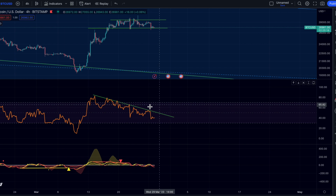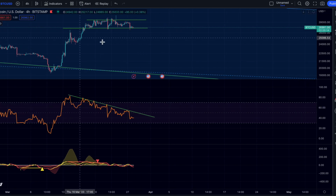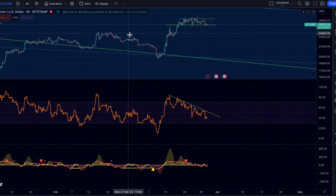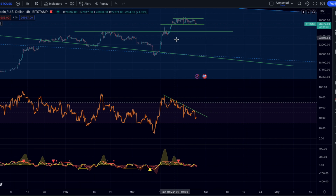So we first have to break above the declining resistance before we can actually do that. So always make sure to confirm it with the price, right? Right now, we have not yet seen a breakdown. But what if we do see a breakdown? What is an important level to watch? That is of course this level right here, roughly 25,000 US dollars. So guys, 25,000 is a level that I'm watching if Bitcoin manages to break to the downside.